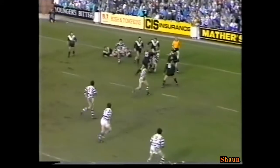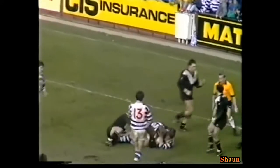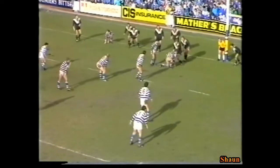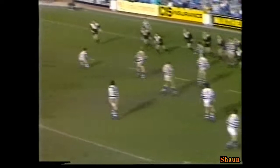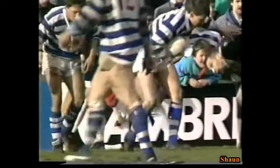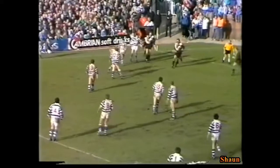McCallion again to Holiday. Just a half dummy, very successful. And I think even a drop goal coming away from here, Tell. Oh, there's a chance to Colin Whitfield. Hull had completely forgotten. The sixth tackle coming up now.